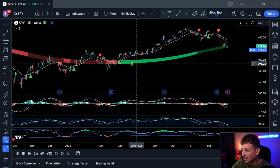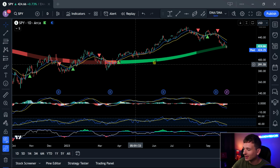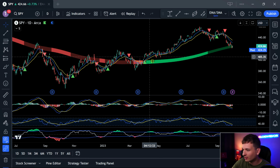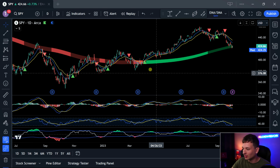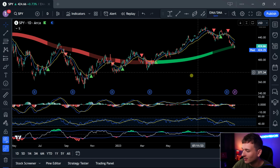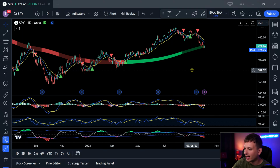Now, again, keep in mind, this does repaint a little bit, but it's pretty accurate. When it turns a color, it might bounce a day or two, or a week if you're on the weekly time frame, but for the most part, if it's changing, it's going to change eventually, whether it stays that day or not.